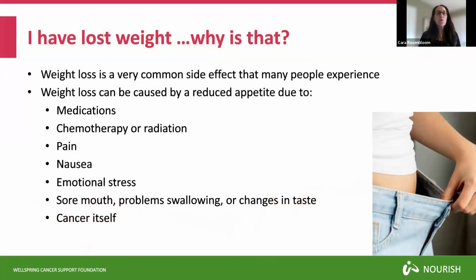So some people who are going through cancer treatment will find that they have lost weight. Why is that? Well, weight loss is one of the most common side effects that people may experience, and it can be caused by a multitude of reasons. Sometimes it can be a medication that you're on that can lead to weight loss. Sometimes it's a side effect of chemotherapy or radiation. Sometimes you'll have other side effects like heartburn or bloating or pain that may cause your appetite to be decreased because it's uncomfortable to eat. Sometimes with nausea, that will happen as well.